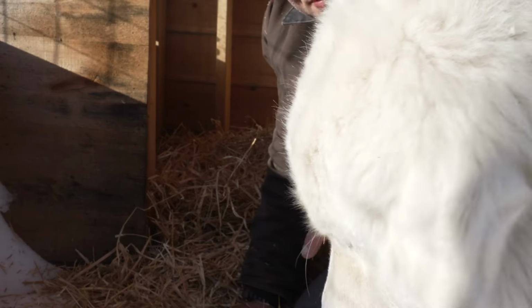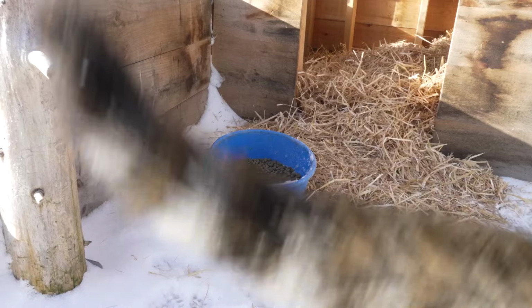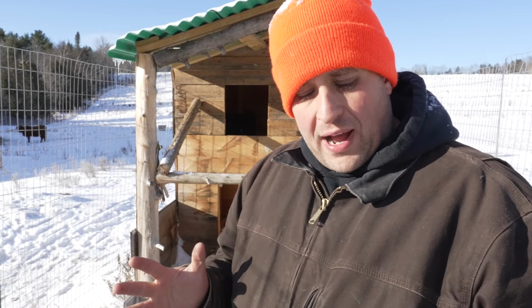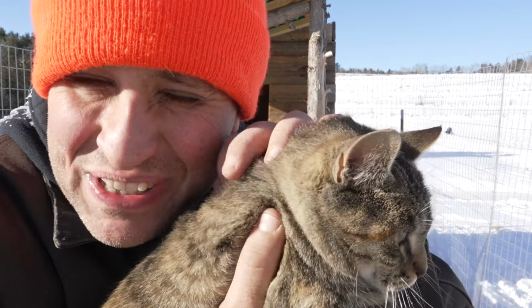Ginny, stop trying to eat Toby's food and hitting him in the face, huh? Ginny, you're getting awful bratty today. So the straw acts as a really nice insulator and keeps Toby warm and dry. And that's really all he needs. Ginny keeps trying to eat Toby's food.